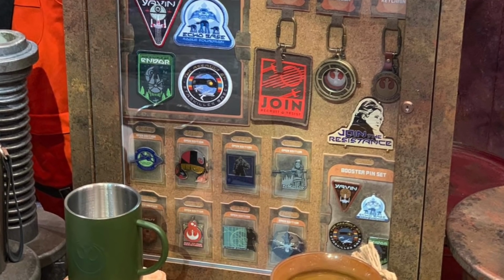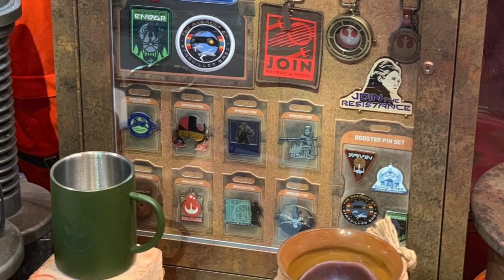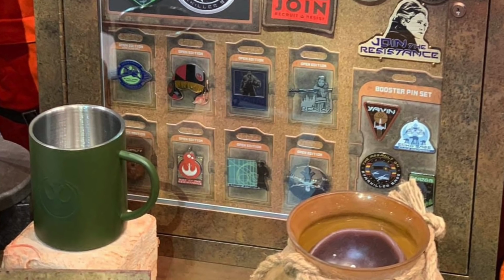We have pins. Really cool looking pins. X-Wing, Poe's helmet. Is that Poe or Finn? I think it's Poe. We have Rey holding her staff, or what is that she's holding? Is that a lightsaber she's holding? Funny. It says resist. I like the BB-8 with the resistance symbol. It's cool. Leia in front of like the little, I don't know what you call that thing, the little radar thing they showed on Yavin.